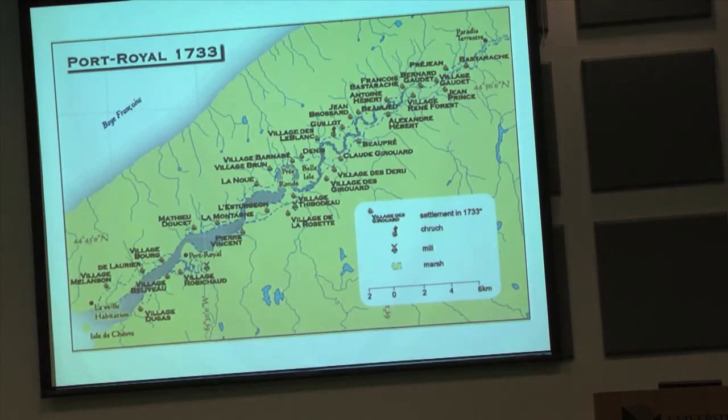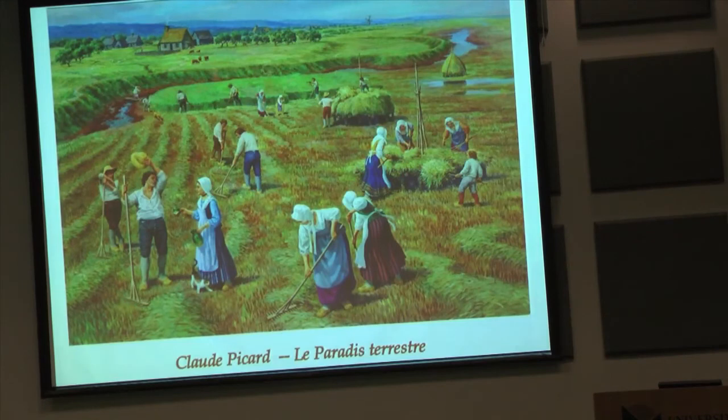This is a map of Port Royal, and all the villages, like Quebec, where all the villages are named after saints, here all the villages are named after the first settler who settled there. And the last village up the river is called Paradis d'Est, Paradise on Earth. So that has a lot. That's about their perception. It was not paradise. Objectively, it was not paradise on Earth, but in their perception, it was. So that tells a lot about their feeling of their place. And that probably inspired Claude Picard, who had the Paradis d'Est.